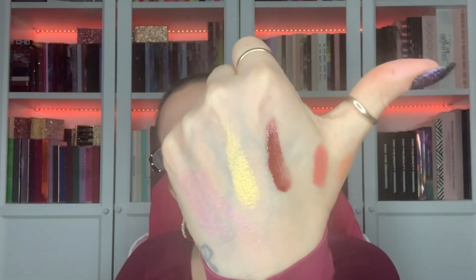Another lip drip in Posh Spice. Oh, that's quite deep. I always smell these and there's no smell to them. I was expecting it to smell of vanilla. So that colour, it's quite a berry colour, isn't it? It's pretty much the same colour as my top. Okay, so that's another lip drip for number 13. Next is number 14.